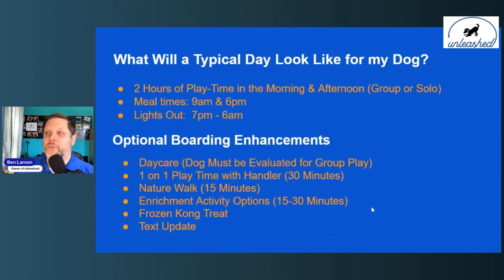All right, so what will a typical day look like for your dog? Well, that's a great question. 2 hours of playtime in the morning, 2 hours in the afternoon with every dog who boards at Unleashed. Now, if your dog can't have playtime because they don't do well in group, that's okay. We've got a separate outdoor area for your dog to be solo in, to stretch the legs, to go potty when needed. So still, we'll get the 2 hours outside or somewhere where they can stretch their legs and get out of the kennel. Mealtimes, 9 a.m. and 6 p.m. after those playtimes. Lights out, 7 p.m. to 6 a.m.